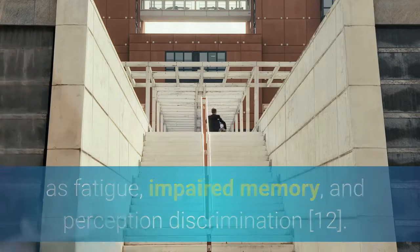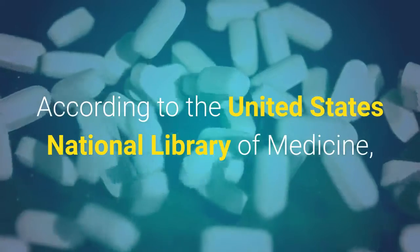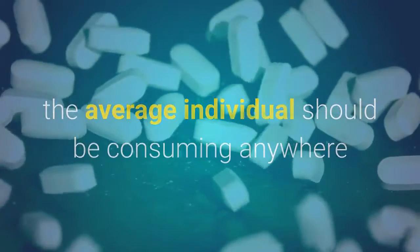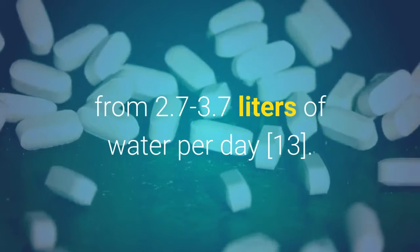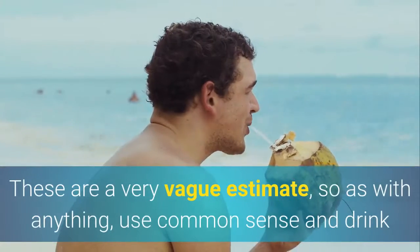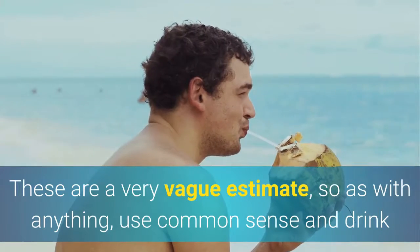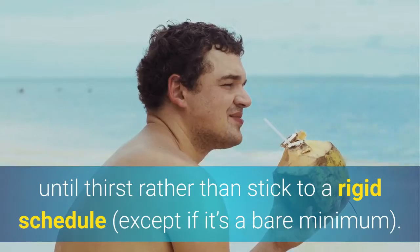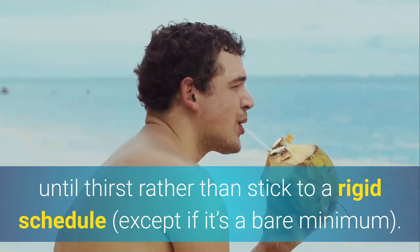According to the United States National Library of Medicine, the average individual should be consuming anywhere from 2.7 to 3.7 liters of water per day. This is a very vague estimate, so as with anything, use common sense and drink until thirst rather than stick to a rigid schedule, except if it's a bare minimum.